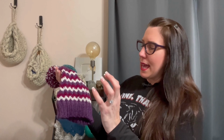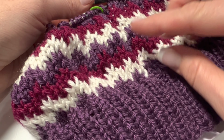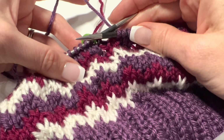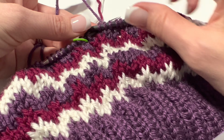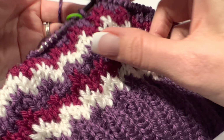But we're going to start off with working on the beanie. So the pattern will walk you through the brim, and it will tell you when to start changing colors, but I'm going to show you the 4-row repeat or 4-round repeat right now. Okay, so we are going to be working the 4-round repeat to get the zigzags in this beanie. I'm here at the end of one of the 4-round repeats that I just did in purple or CA.